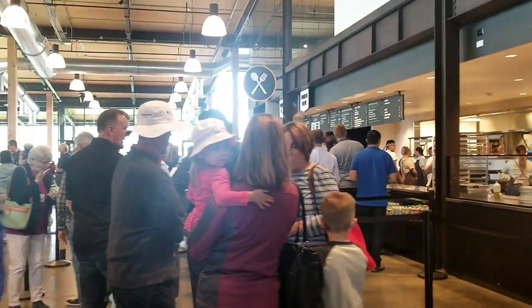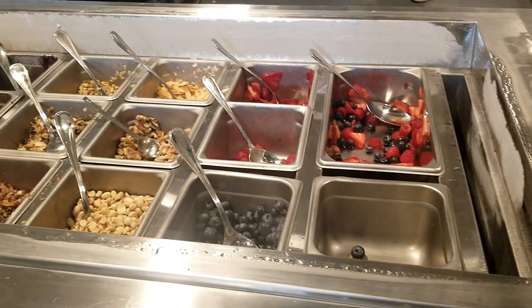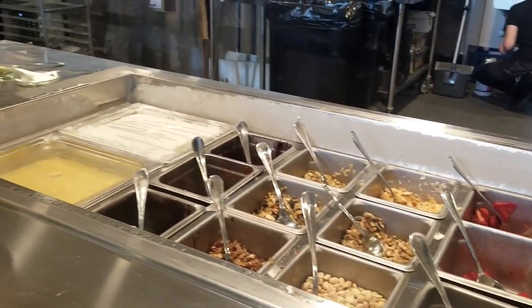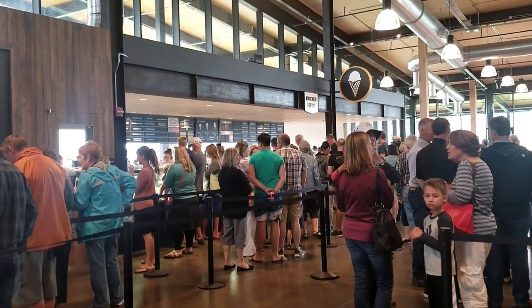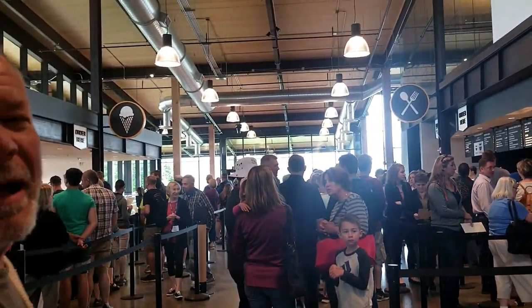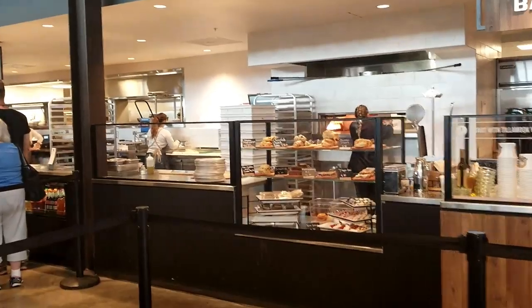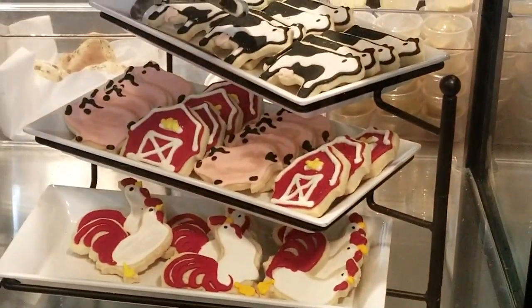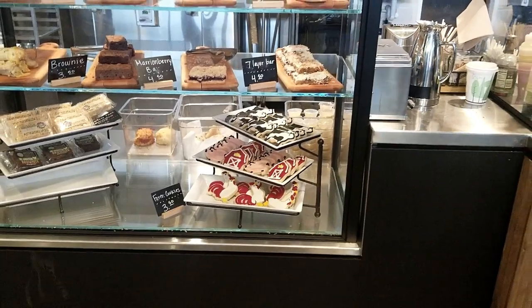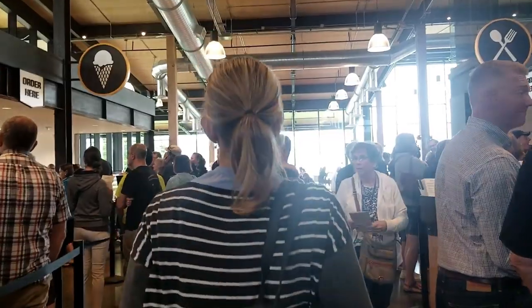Oh my gosh, that's a big line of people getting foods. Let's see what they got. Oh, you can have all kinds of different yummies put on your, I believe it's yogurt. Yogurt? Yeah, yogurt. All right, Scotty and I are not going to stand in these lines. We're not really into having any ice cream, not in the morning. It's pretty early. And then there's just pastries. Oh, these are cute, you guys. Look at these. Little farm animals. Those are cute. But we're not hungry at this moment, so I think we're going to go ahead and pass.